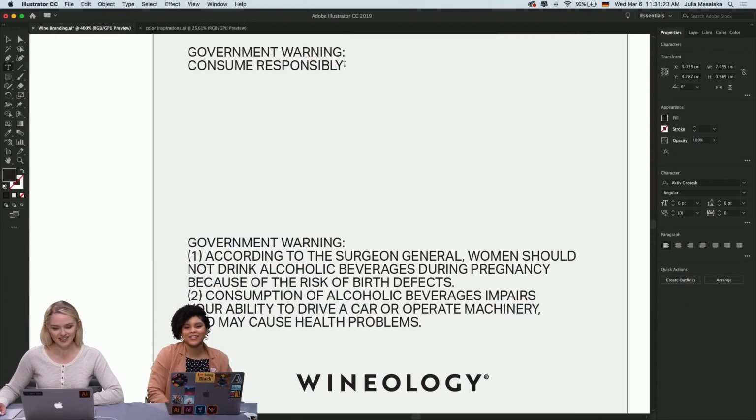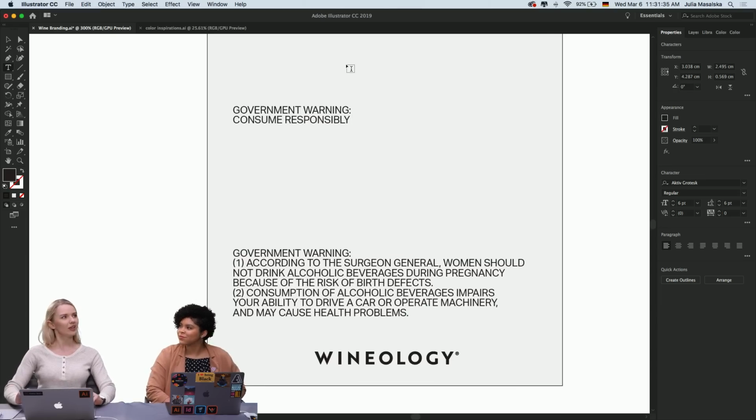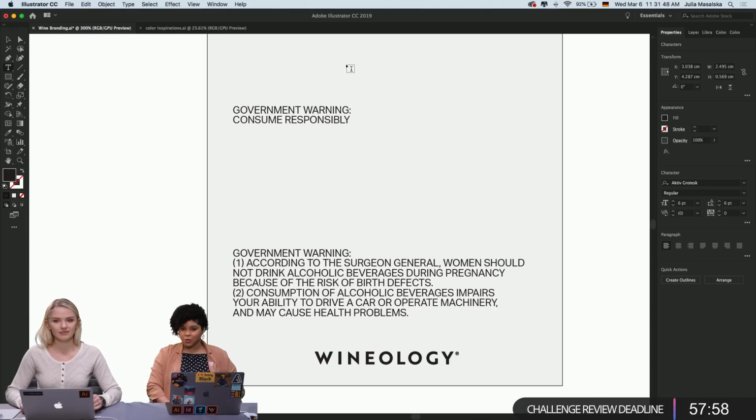Oh my goodness. All right. So did anybody come up with any suggestions on how to summarize this warning? We can also make it more fun, since it's not something we have to put up. We can make it fun and entertaining for the blind person. So what are we going to write? I like "consume responsibly." I think the part about women not drinking alcohol if they're pregnant is important, so maybe we can come up with something clever. According to the Surgeon General, we don't need that. Women should not drink alcoholic beverages during pregnancy.